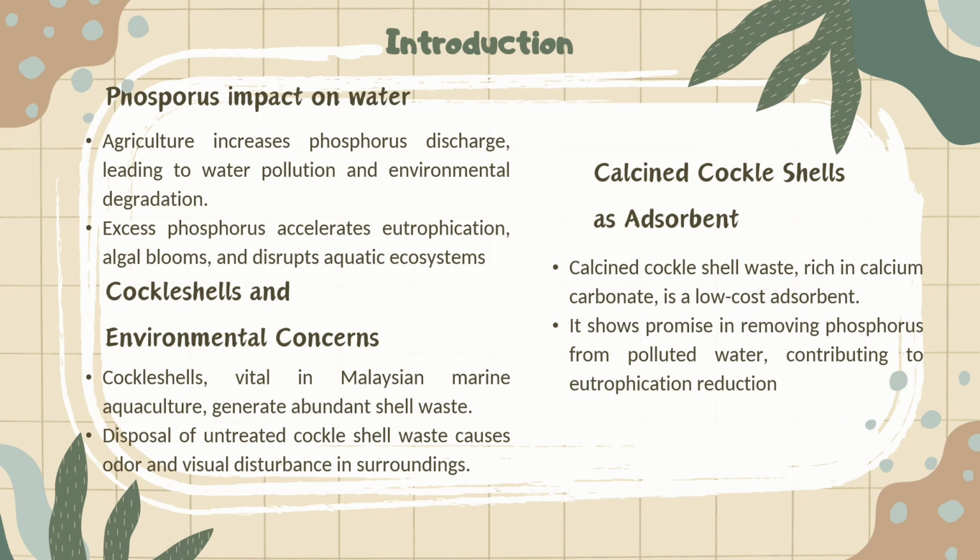Cockle shells, which live buried in the sediment, have grown in importance as a valuable ecological marine product in Malaysia, particularly on the west coast of West Malaysia. It contributes to about 93% of marine aquaculture production. They produce an abundance of shell waste that is dumped into landfills or along the seashores due to the expensive disposal procedure. The high amount of untreated cockle shell waste leaves an unpleasant odor and visual disturbance to the surroundings.